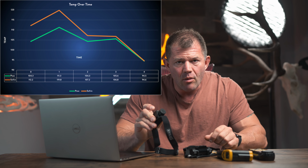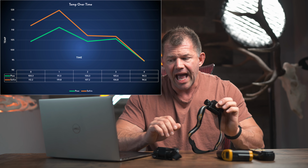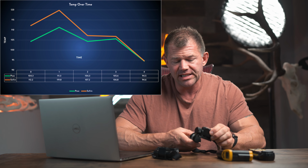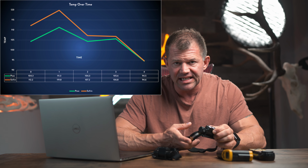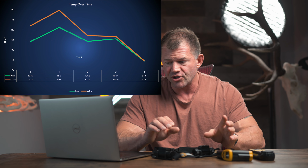The Peax came on at 104.3 degrees Fahrenheit, and the Sofirn turned on at 112.2 degrees Fahrenheit. So right out of the gate, this one is 8 degrees hotter. And at 100 degrees, it's like 8%. I mean, that is a statistically significant figure. So right away, I was like, okay, this is very intriguing.